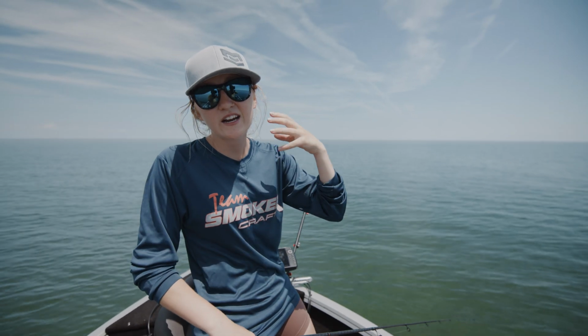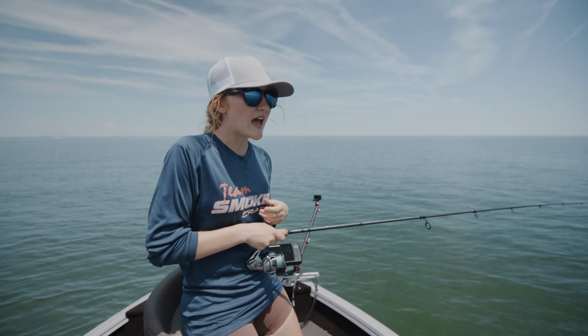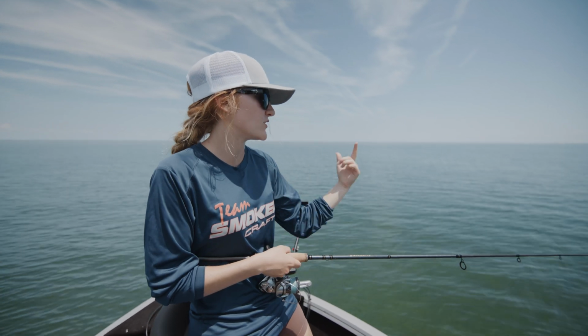Or let's pretend they're hitting Claire's pink colored bait, but not my gray colored bait. That means they would probably want something that's a lighter color, so I'd switch up to something like pink or white instead of my dark gray.